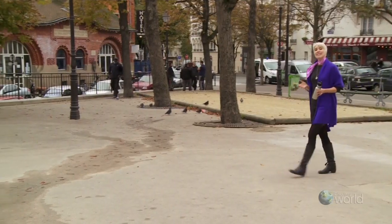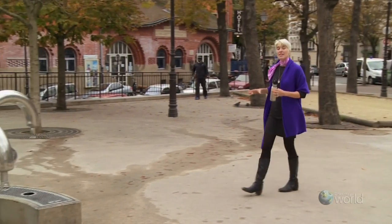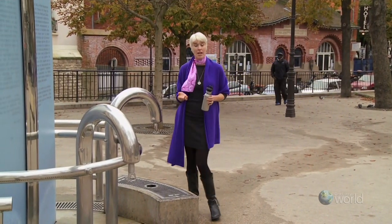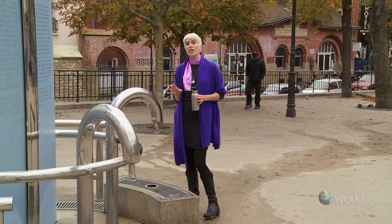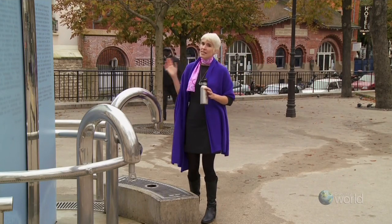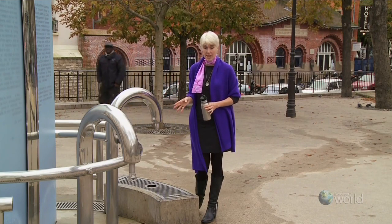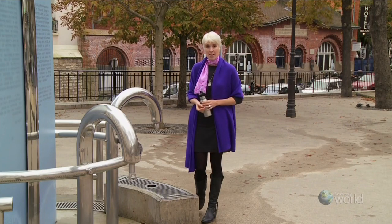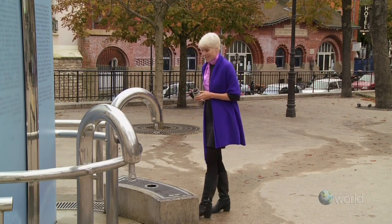In 1860, after Baron Haussmann had annexed this village to the city of Paris, he needed to find a way to augment the water supply for the neighborhood. So he started looking for some kind of natural springs. By the late 1800s, they discovered a wonderful hot springs here, 600 meters down, and the water's delicious and still drinkable today. Let's have a taste.